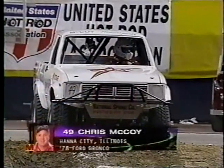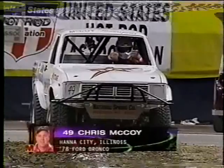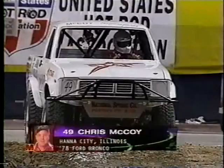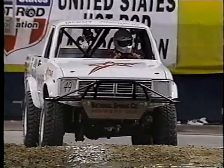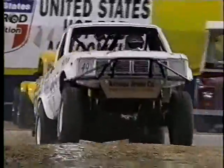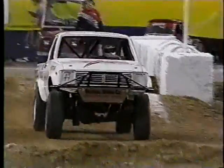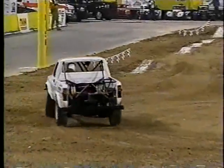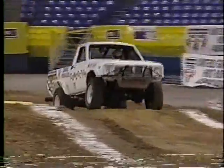Here's Concoction. Chris McCoy out of Hanna City, Illinois, as we race to set the field. Remember, this is a qualifying situation. I've always loved this truck. I always thought this truck had the right combination. It's got a V6 and it's a lightweight truck and it runs well. Stops well too, and that's a big point. Got it. Now let's see how he handles this back chute.